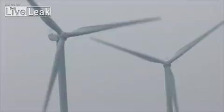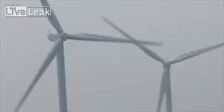200 people can be completely powered by one of these. The government's only given permission to put up 4 light bulbs per person worth of wind farms, so clearly that's not enough given that we're using 125 today. They're not putting them up fast enough.